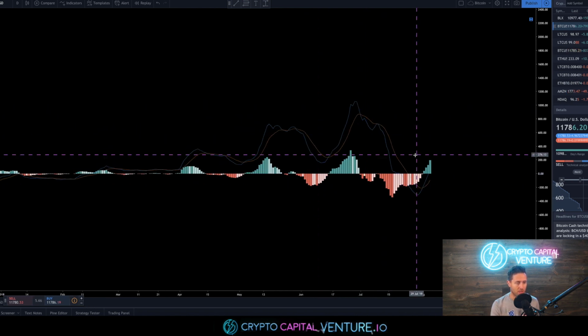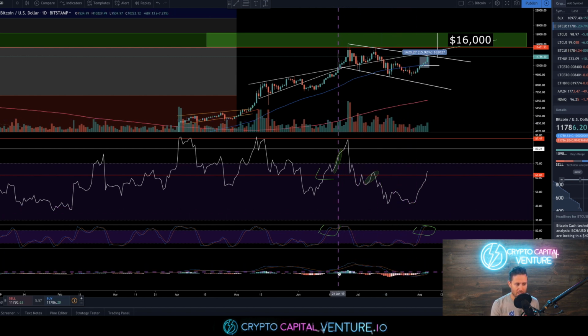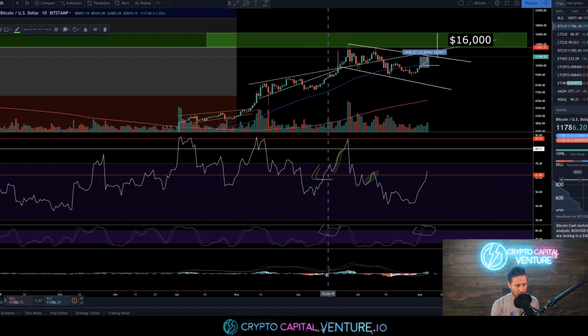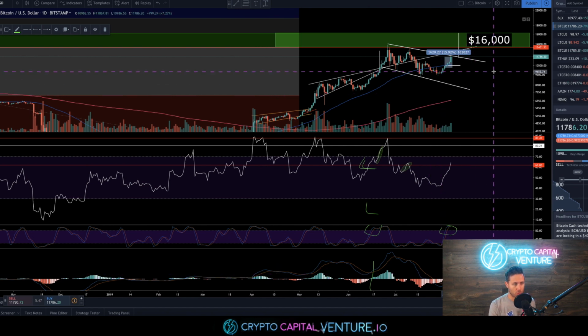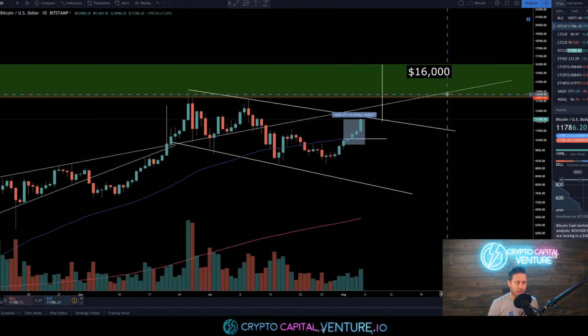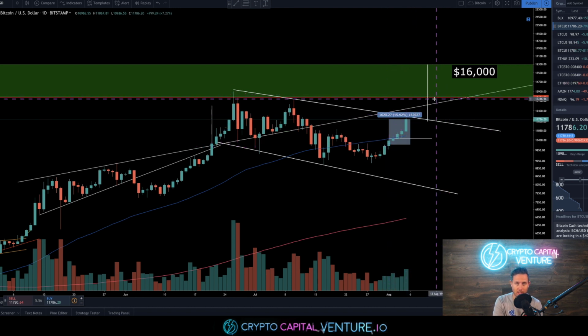And then in terms of these green bars and the movement of this momentum, exact synergy as we had back in this area, right? Boom, boom, and then right here. We're getting that upward momentum. The MACD line still has some ways to go in terms of potential to break out of this pattern that we have right here on the charts. So long story short, there is a ton of room in terms of Bitcoin momentum to continue this.